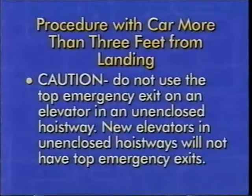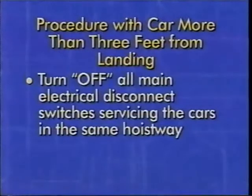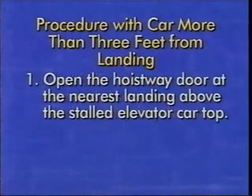Caution, do not use the top emergency exit on an elevator in an unclosed hoistway. New elevators in unclosed hoistways will not have top emergency exits. Turn off all main electrical disconnect switches servicing the cars in the same hoistway. Open the hoistway door at the nearest landing above the stalled elevator car top.